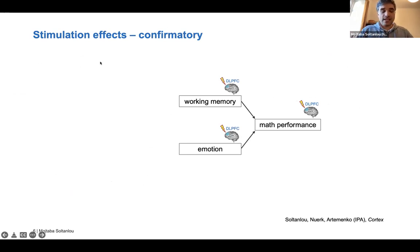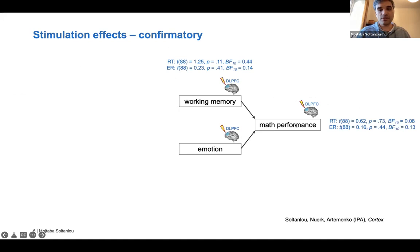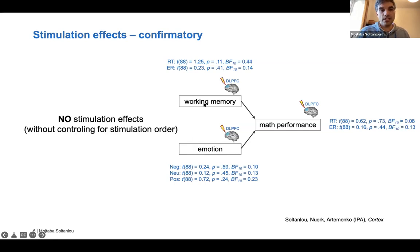As we stated in our registered report, in the confirmatory analysis we observed no effect of stimulation on working memory, no effect of stimulation on math performance, and no effect of stimulation on emotion regulation. However, that was at a time when we didn't control for stimulation order. As you may remember, the design was crossover, which means that the participants came to the lab two times: half of them received real stimulation in the first session and the other half received the sham, and vice versa in the second session. So we have this probably huge order effect.